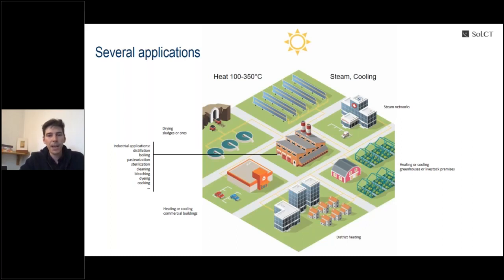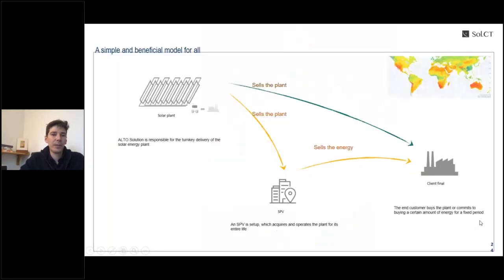On the next slide, we explain better how we could operate. It's a very simple model. Either we sell directly the plant, a turnkey plant, to a final client, an end client that will use this energy, or we sell the plant to an SPV, a special purpose vehicle that is incorporated only for this project. The SPV buys the solar plant and then sells the energy to the end client. So the end client doesn't have any investment to make, and can just buy the energy that is generated by the solar plant.